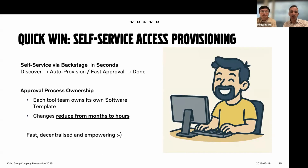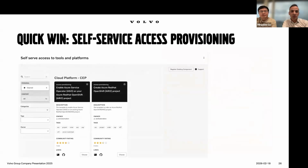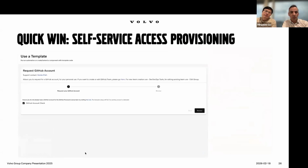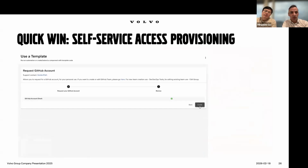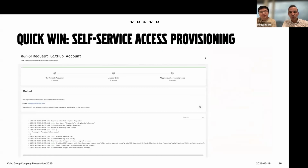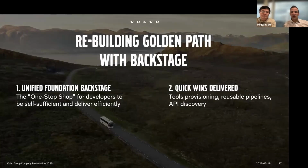But let's see how it works in real life. This is a recorded demo. You just go to the search, click on the search, type GitHub, and you see the available solutions. Then you can click on review, click create, and in a couple of seconds you have access to GitHub accounts. Some people might think, yeah, that's easy, but for a big organization, that was a big game changer for us for sure. But let's see what else we have.